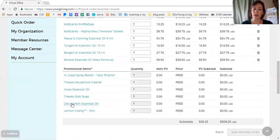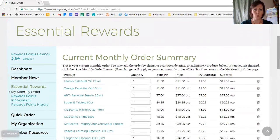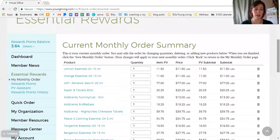You get Citrus Fresh and dish soap with a 190 PV. And then you're going to get the household cleaner for a 250 PV, and that comes with a spray bottle, which is unique and only available through Essential Rewards. And then Hope essential oil, which is an amazing blend. It smells so good. That's at the 300 PV. So all of those are free, which is an amazing value, and it gives us the extra value of what we're ordering for our homes.